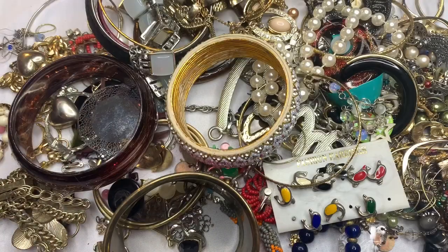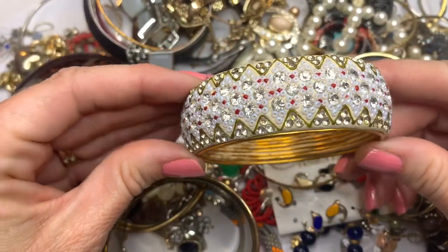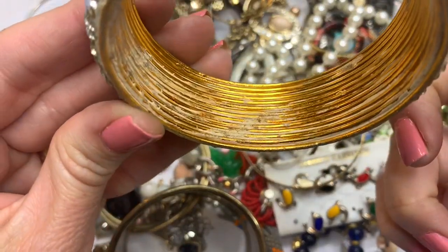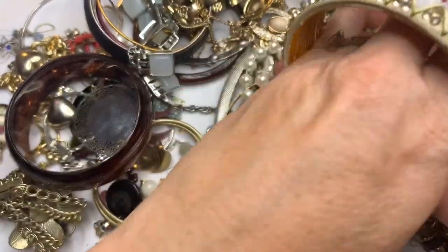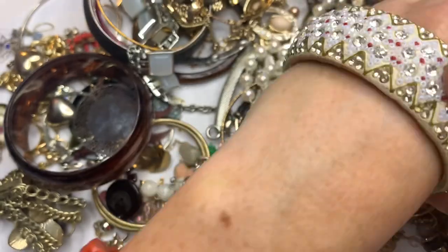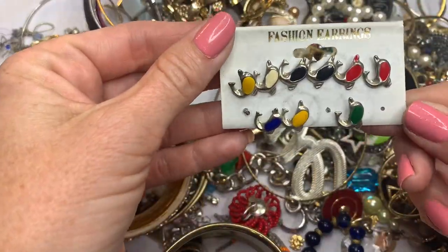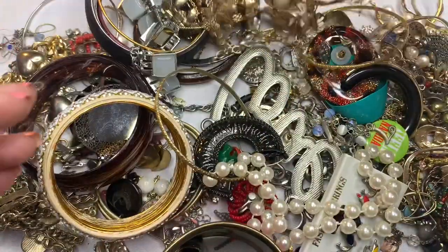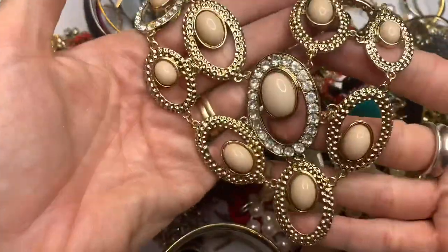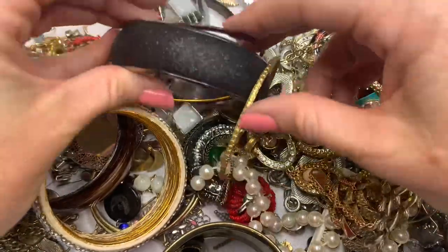Okay, my next set of craft items. This was a really cute bracelet from the outside, but the inside, not so much. So even though that would be cute on, it is not cute on the inside. These are dolphins, faux pearls. This piece just felt cheap to me. This piece was really faded.